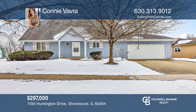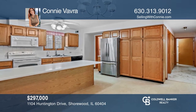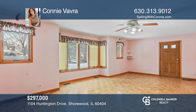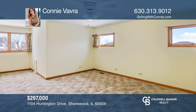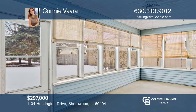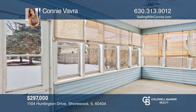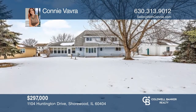This expansive 5-bedroom, 2-bath original owner home built in 1988 is ready for an update. Enjoy the open kitchen with tons of counter space, cabinets, and double pantry closets. The dining room offers an open view to the living room, great for entertaining. You'll love the porch overlooking the serene yard. Make this one-of-a-kind home yours today by calling Connie Vavra.